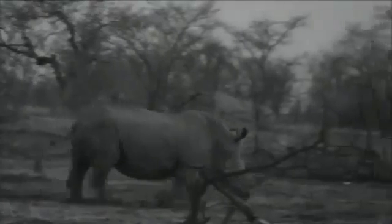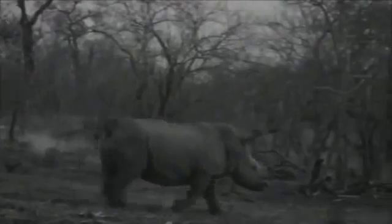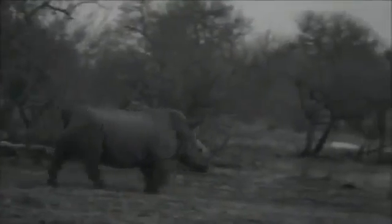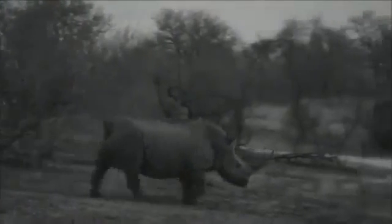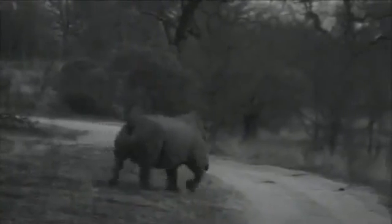What I've seen is that the rhino bulls will go to termite mounds and sometimes trees to sharpen the horns, but not digging up roots. He's curling his tail up. If the rhino is unhappy, then he will curl his tail up and run away or charge, depending on the situation.